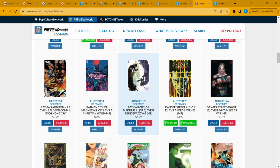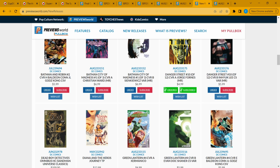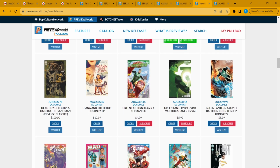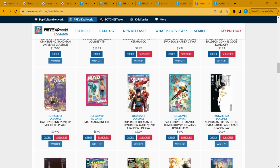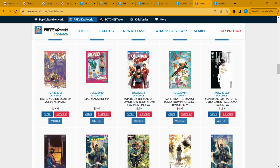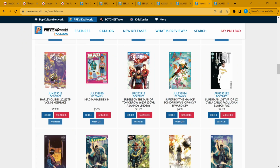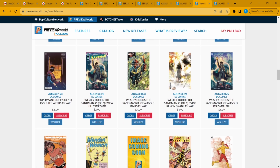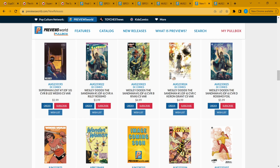Alright, let's keep it going. Danger Street number 10 is coming out. You got the Green Lantern, right, with that first appearance in there of Sinestro's son, right? Sin Sun. What else? We got that Lost cover that we talked about being really cool. We also got this Superman Man of Tomorrow, or Superboy Man of Tomorrow #6. That's a dope cover. Alright, the Sandman, Wesley Dodds the Sandman #1. That's kind of a rebirth of those Golden Age characters in DC.